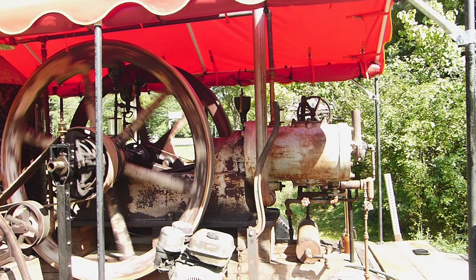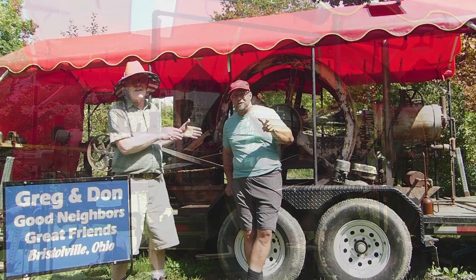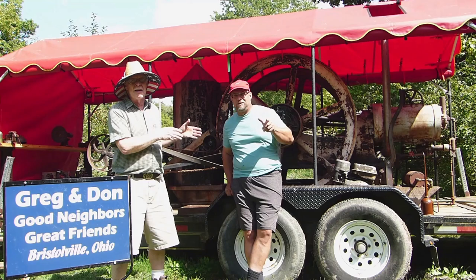This Reid Type A, built around 1926, features a charging cylinder and a main or drive cylinder, which operates on a two-cycle or two-stroke system first developed and patented by Scottish engineer Dugald Clark in 1881. This 15-horsepower left-handed workhorse is owned by Donald Lord and Greg Marazzi of Bristolville, Ohio.